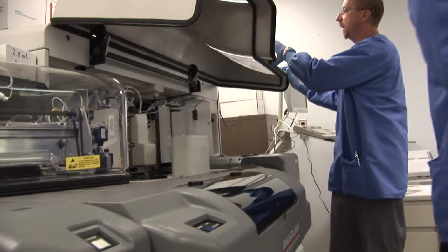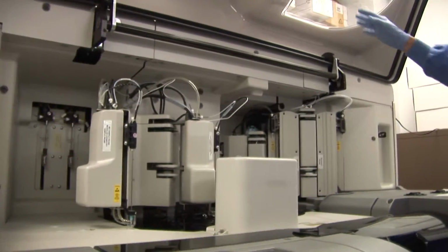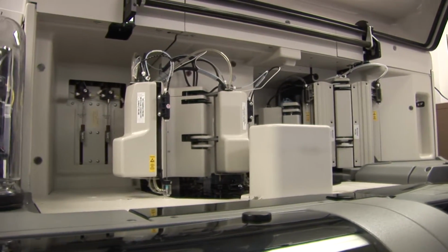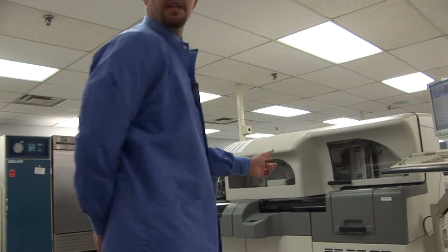So, and this is primarily the workhorse. This is where we're going to be doing our comprehensive panels. This is where we're going to be doing our therapeutic drugs. We can also do drug screens or drugs of abuse testing. So this thing does the same as that.